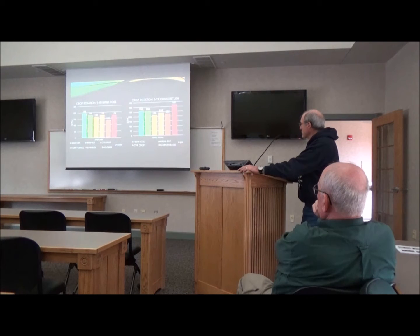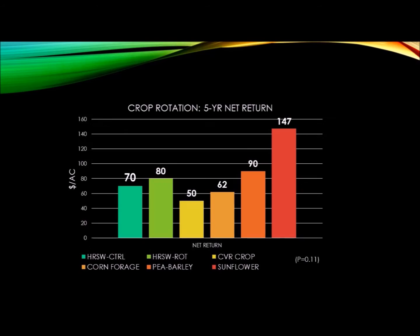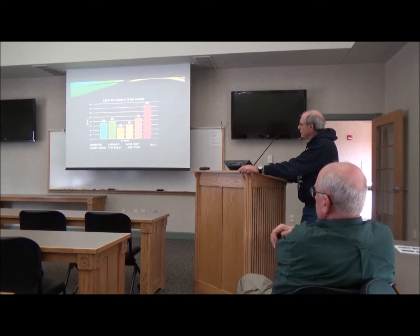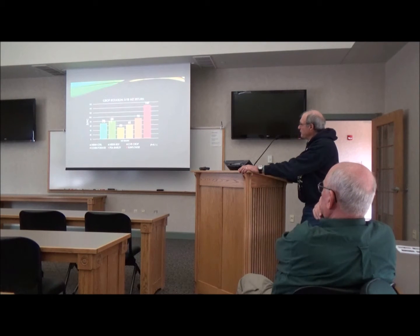And you can see statistically there's a significant difference in those values. What about net return? Here's an interesting slide. If you take a look at those net returns, and we look at our control wheat and our rotation wheat, we got a $10 bill per acre in favor of that rotation wheat. That's interesting. And if you're growing 1,000 acres of wheat, that $10 is a nice check. It's a nice bit of money.